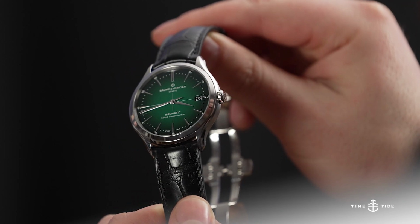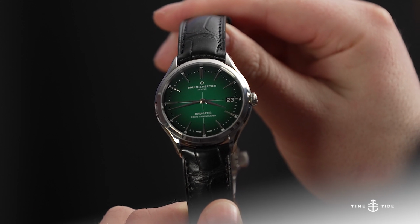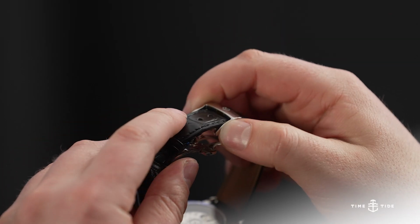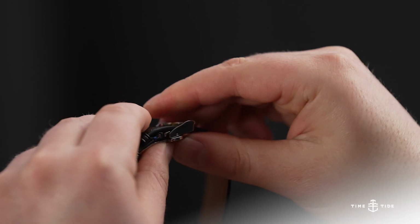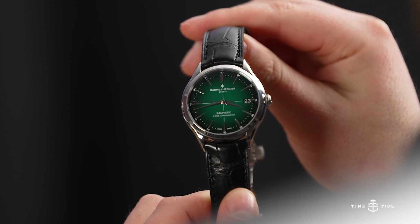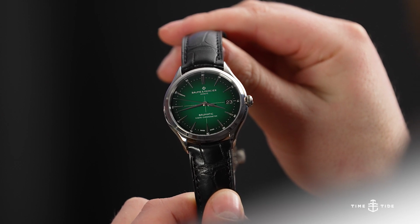The Clifton Baumatic 10592 comes on a seemingly uninspired black alligator strap, but there's more to it than meets the eye. Firstly, the fact that it's inconspicuous does the watch a lot of favors, as any party tricks, such as green stitching, would have strayed slightly too far into novelty for this to be as versatile as it is.